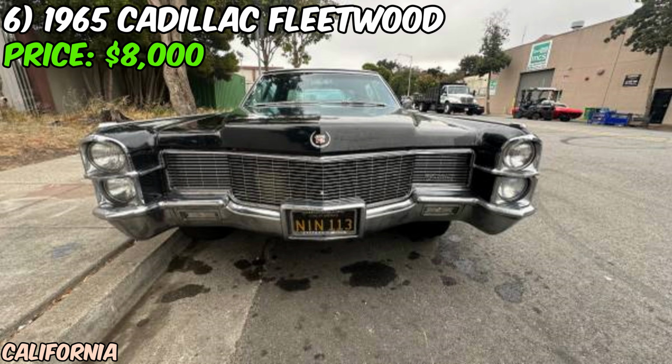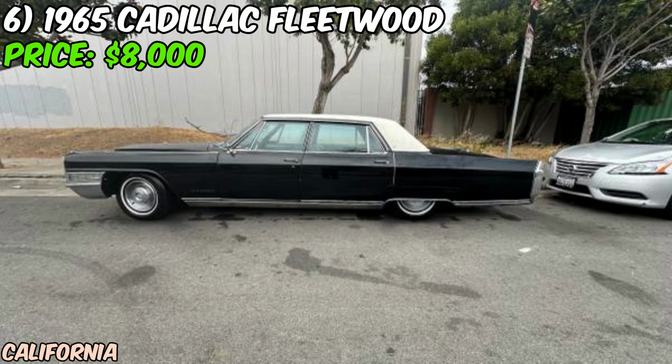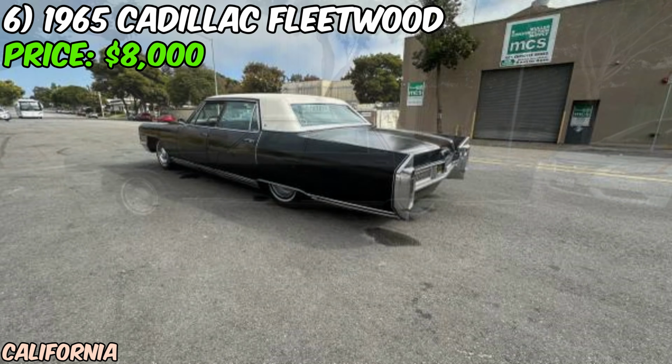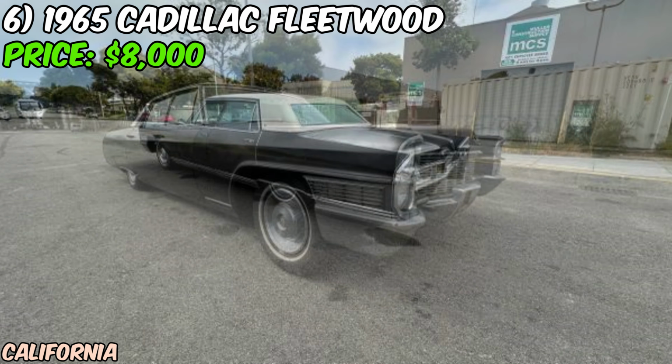Of course, no car is perfect, especially one that's over 50 years old. The seller does note that the car would need paint and interior work to be restored to perfection, but honestly, that's to be expected with a classic car of this age. And the fact that the seller is upfront about it is a good sign. It means they're not trying to hide anything.